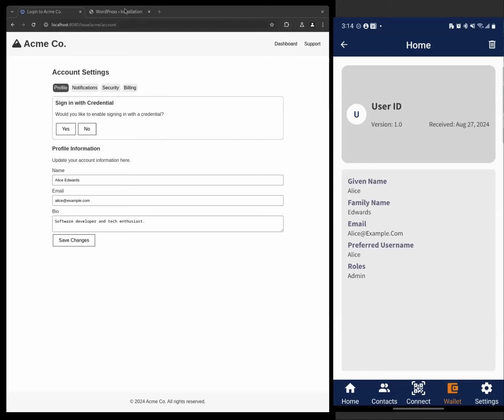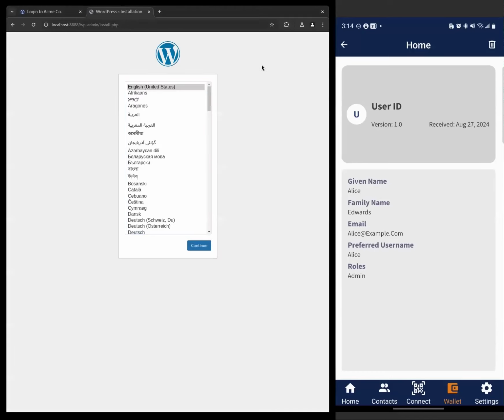So on my second tab here, I have a brand new WordPress website. We're going to go through the process of setting up the WordPress website, and we'll say it's an affiliate of Acme. So not owned by Acme, but works with Acme. So we'll go through the setup, and then we will configure the WordPress site to use Proven for Auth as the authentication mechanism for the users.